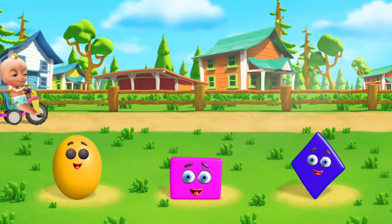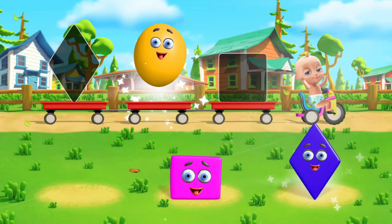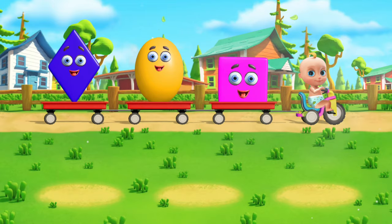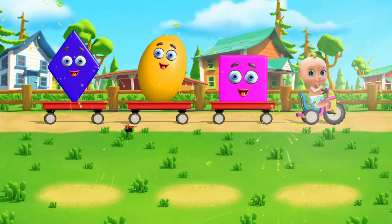You've helped all. Let's help Johny get the shapes on the trailers. Move. That's good. That's an ellipse. Try another one. Well done. That's right. It's a square. You did it. All the shapes are in the trailers.